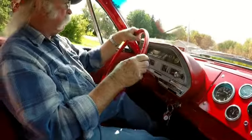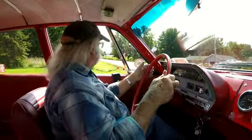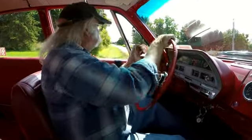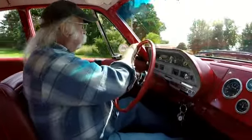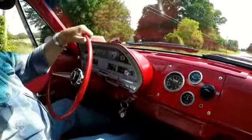The corner and turn back. Are you on? Yes. This is also a full manual automatic.